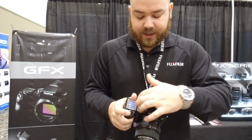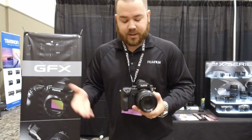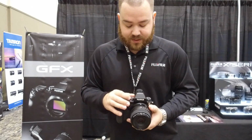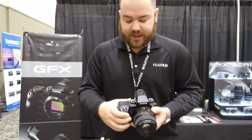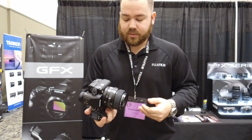You have all your dials, Fujifilm style if you're used to shooting Fuji. It's basically like a bigger X-T2. And if you're coming from a DSLR standpoint, you can simply put everything to T and C, and then you can operate the camera just like you would with the dials in front and the back. So, yeah, that's it.